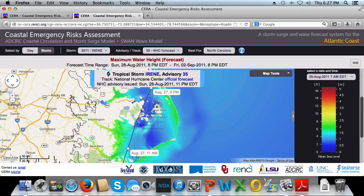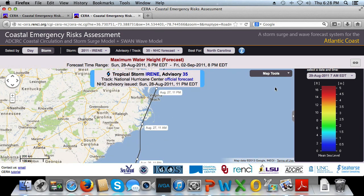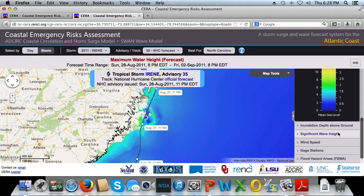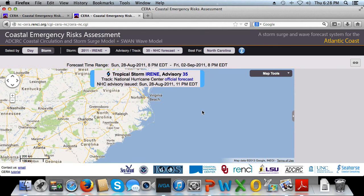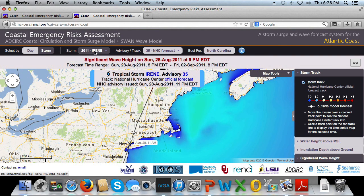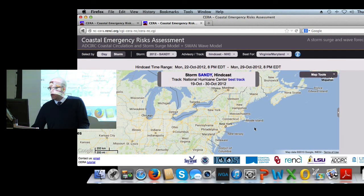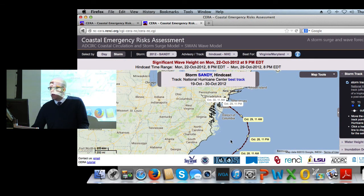Irene, as you know, tracked over the sound and pushed a lot of water over the barrier islands and then into some of these back bays. We're showing 8 or 10 feet of water flooding up some of these river systems. But the nice thing is you can move around and zoom out if you want to look at significant wave heights instead during the storm. That's pretty nice. And some of the later results, like Sandy, so from last year, Sandy was tracked a little farther away from North Carolina, but obviously devastated the New Jersey coastline.